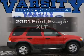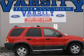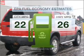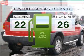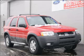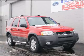Introducing the 2001 Ford Escape. Travel the roads in style and comfort in this great vehicle. Run all over town and back to home again without worrying about filling up when driving this fuel-efficient ride with a solid six-cylinder engine connected to a smooth-shifting automatic transmission.